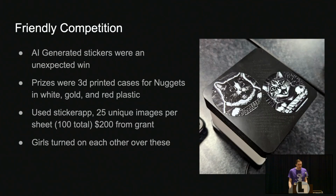We also made a ton of AI-generated stickers that became a currency. These people were selling each other out for these stickers. Like, they were very, very dedicated. We used Sticker App, and we got 25 unique images per sheet, 100 total, and we had $200 for like prizes from our grant.